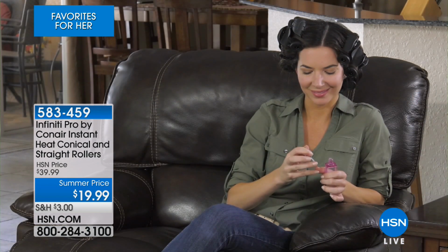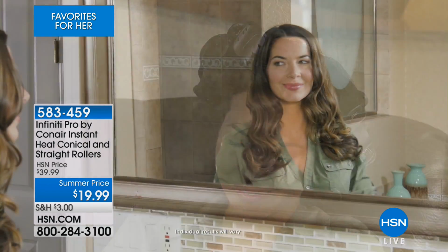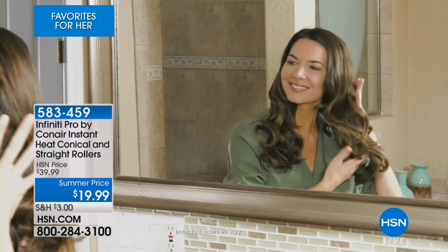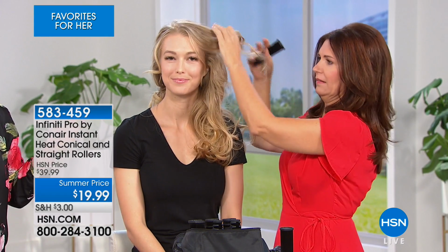And notice she's painting her nails. I love it. So she's letting her hair curl. And we talked about these setting and lasting longer. They really do last longer because with a curling iron, if we put that kind of heat on our hair for 20 minutes, and there are probably some people that just aren't good with a curling iron.